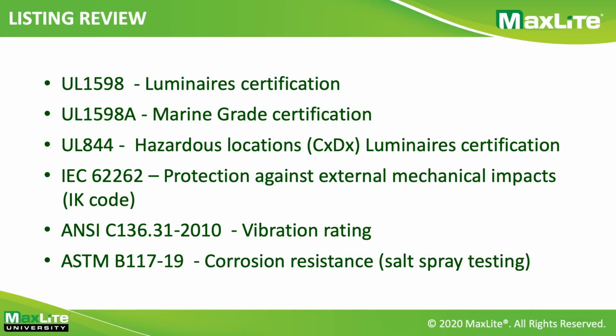So the next slide covers the actual certifications, because we went through classifications, divisions, and groups. UL 1598 is a certification for the luminaires. We are very familiar with it. One additional step, though, is the step that it takes to get a fixture marine graded. It is called a UL 1598A certification.